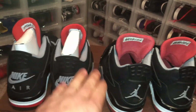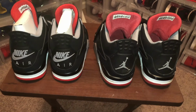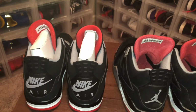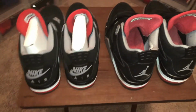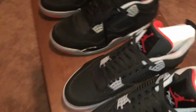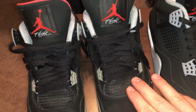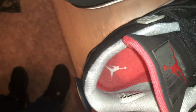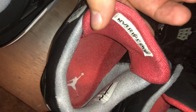Nike Air on the 2019, just a Flight Jordan symbol on the back. But other than that, it's not too much difference. Everything is pretty much to standard from what they dropped in 2012. They had a Jumpman on the inside instead of the Nike Air. Jumpman should be gone by now. Well, still there. A little different color, but yeah. Of course, got the Jordan symbol or Air Jordan on the tongue on both of them.